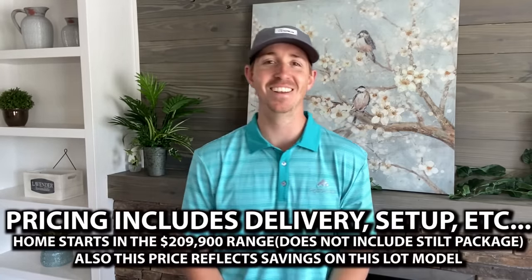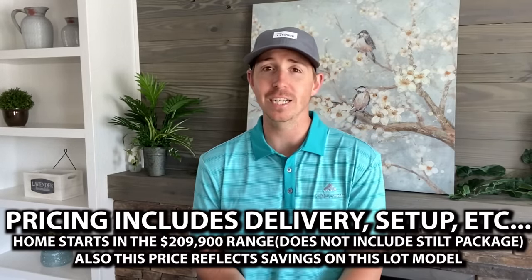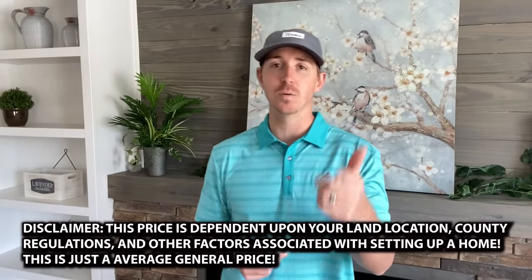As we go over pricing on this home, I always say this, but I have to say this. This pricing is basically just what's been provided to me. I do nothing more than just go around and tour all these awesome homes all over this great nation of ours. So the pricing that you're gonna see on the screen means that there could be extra freight charges depending on where you're watching this from. It could be county regulations that I'm not able to factor in. This is just an average general price for a home like this. Keep in mind, if you're watching it months down the road, prices may increase as well. I just know y'all like to have some idea on pricing, and that's what this is.